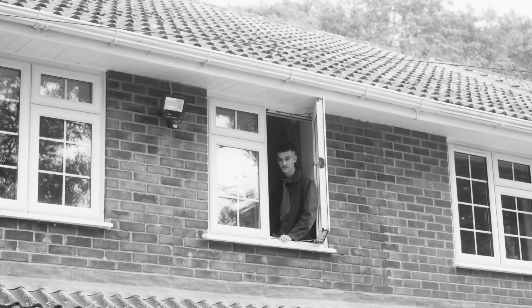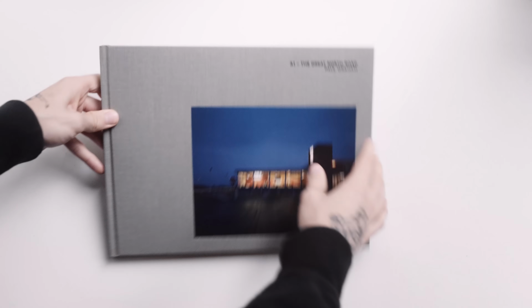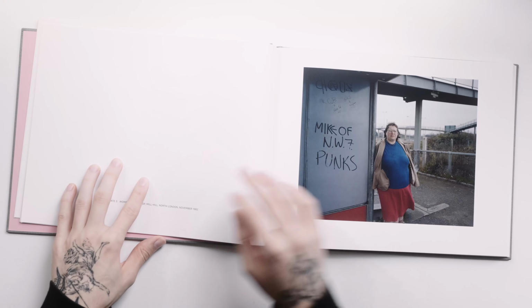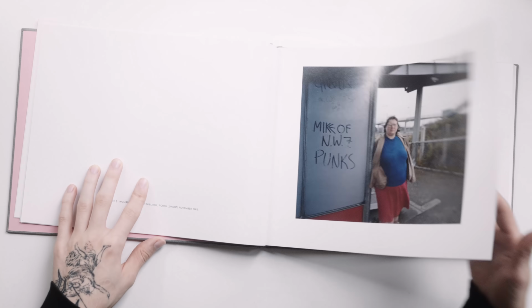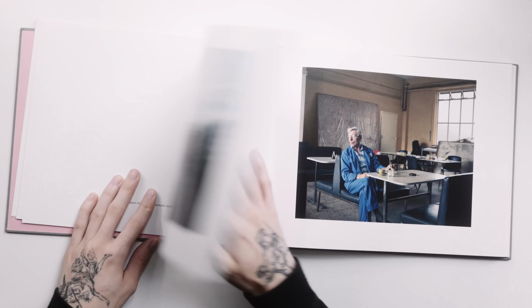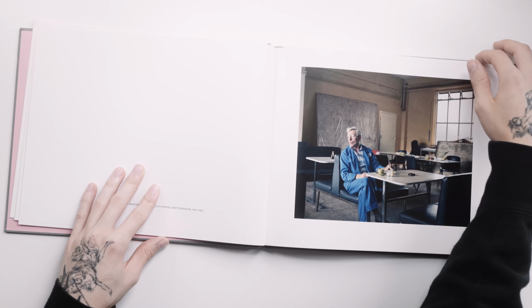However, recently, there's been a body of work from the 80s which has been republished, which is one of my favourite series of photos in the UK, and that is Paul Graham's A1. Paul spent 2 years documenting the new stretch of motorway in Britain that connected the south to the north in the early 80s. It's an amazing collection of portraits and interiors of cafes and roadside scenes.